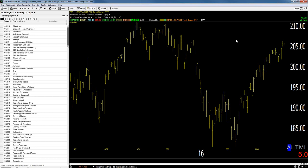Don't I see gaps as resistance more than anything? I wouldn't rush out and say, oh, it's a window, as they call them. It's going to get closed. No.